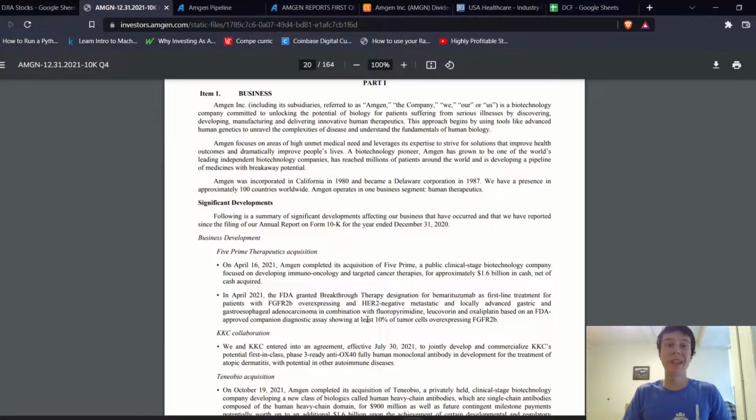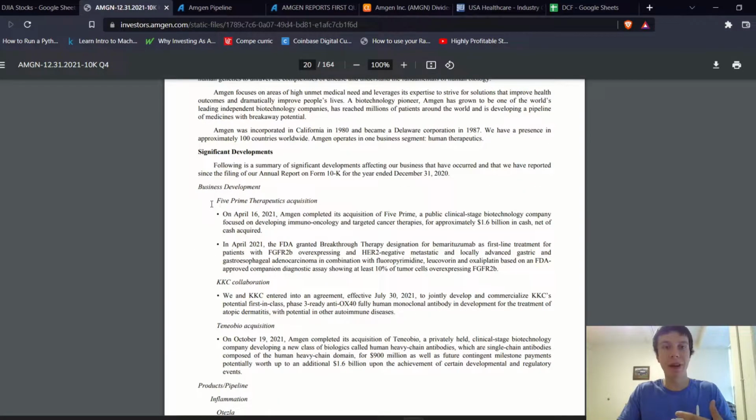And now that we're into the actual 10-K report that they are filing to the SEC, they talk about some changes in their business and development, I guess. So the first one here is the 5 Prime Therapeutics acquisition, which I briefly mentioned just a minute ago. In April of 2021, they completed that acquisition, which is a public clinical stage biotech company focused on developing immuno-oncology and targeted cancer therapies.